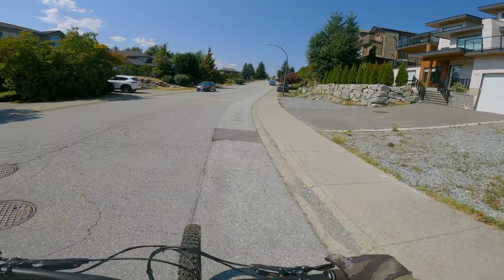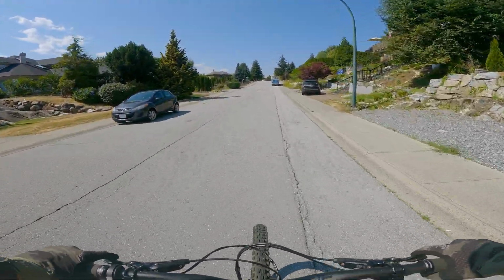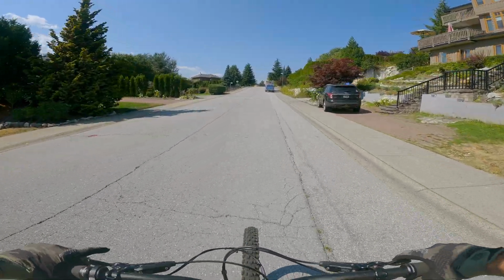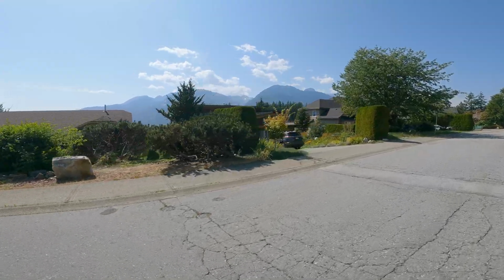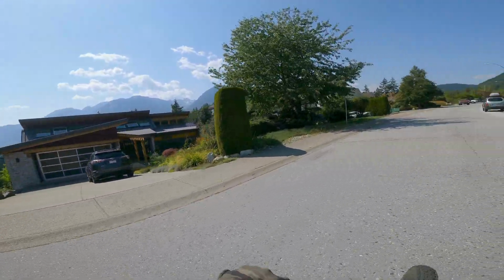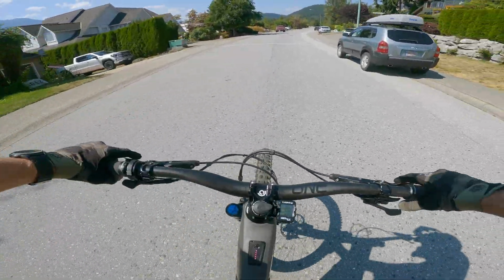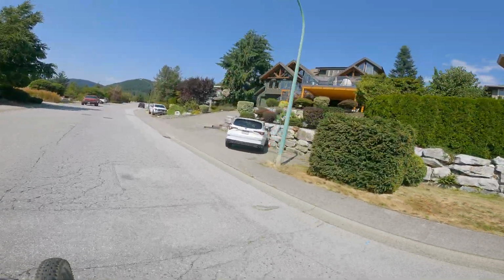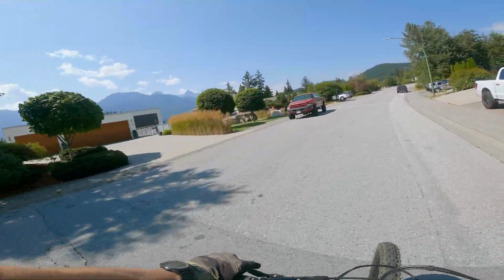and we just pedal up this street for about I don't know, maybe a quarter mile. Another beautiful day here in Squamish. Actually a little warm. Gonna push pretty much about 80 degrees.